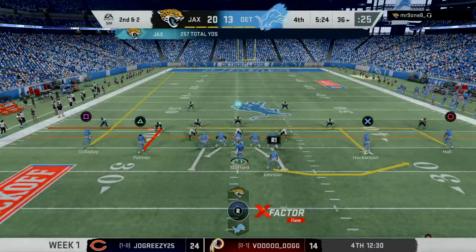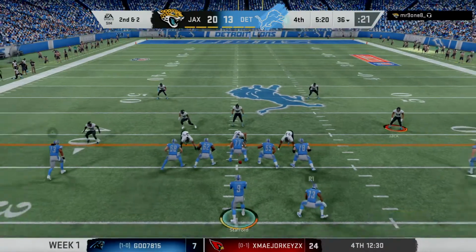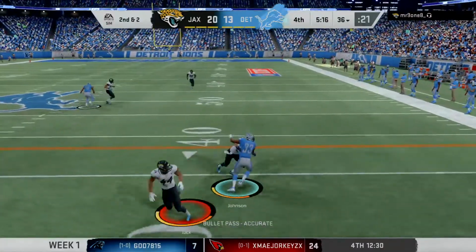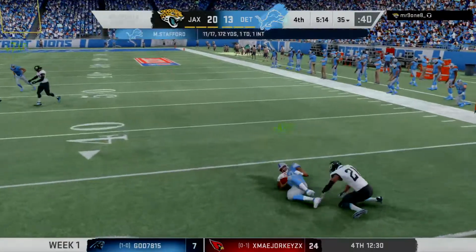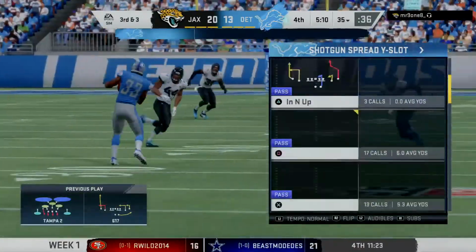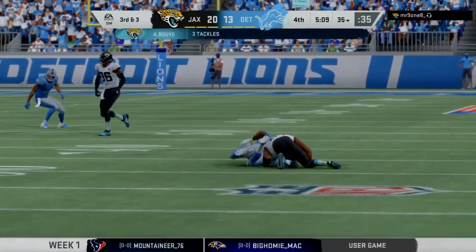Facing a 2nd and 2 after that last catch, good for 8 yards. Oh, you got deep? Now it's Stafford. And the catch made by Johnson. And that play is blown up, losing yardage back at the 35. The second down play results in a loss of 2 yards.